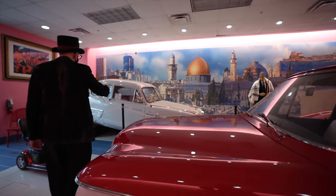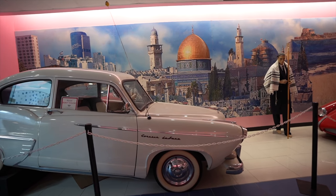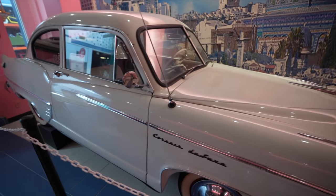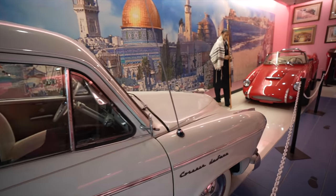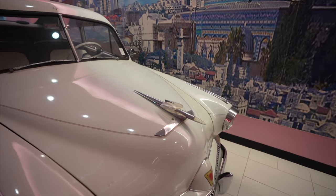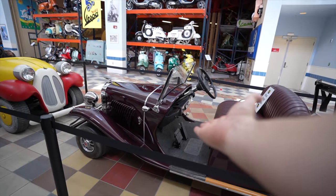And this is a Corsair Deluxe. These guys are super, super rare. What makes them so rare? They didn't make them for long. I don't think they made a lot of them. Look at the hood ornament. Yeah. It's got that weird, not quite plexiglass, like acrylic. Wow. It literally is a golf car.